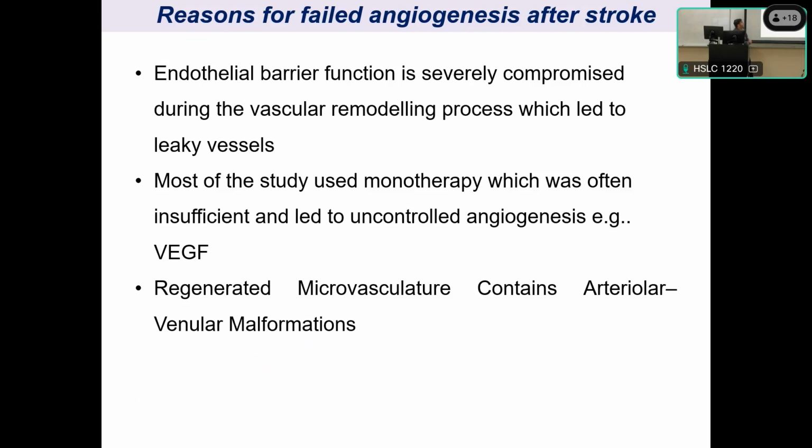Similarly, VEGF treatment has been used in various preclinical trials as well as in clinical trials to increase angiogenesis. It might lead to blood vessel formation, but those blood vessels are often leaky, and the network they create is uncontrolled. So that was not able to create an environment that leads to controlled angiogenesis that might actually improve the blood supply as well as, later on, the neurological functions.